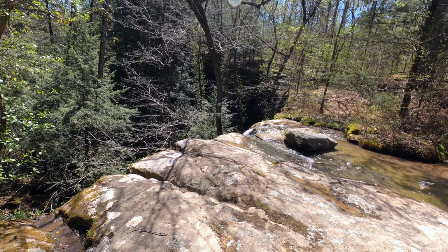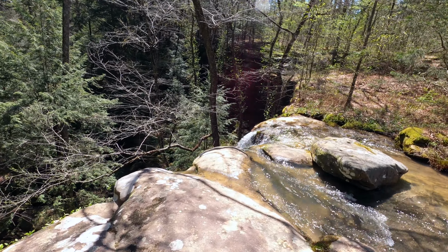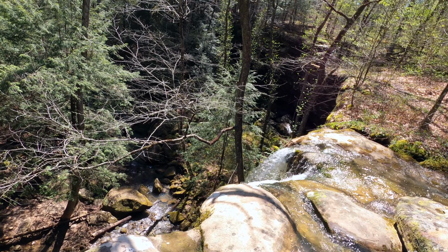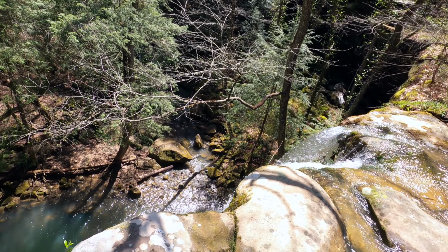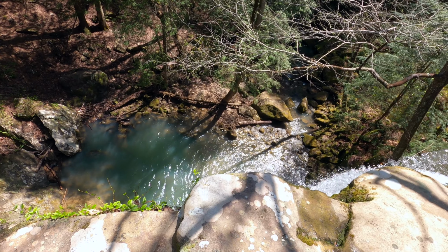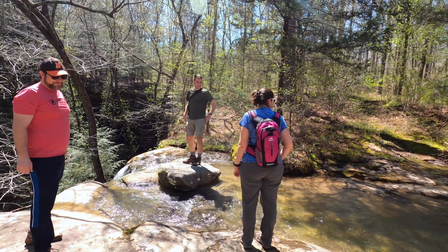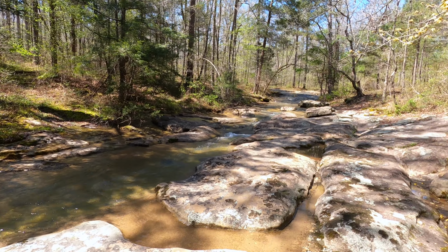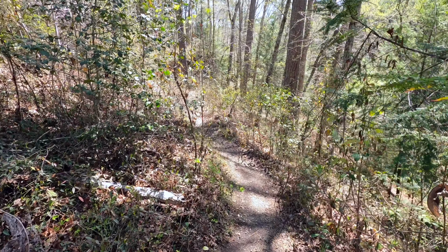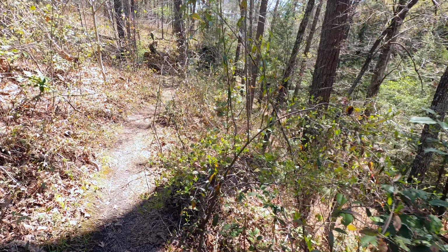Here the water goes over the edge. Watch your step, do not slip and fall. Very cool. All right, we are looking for the trail to the bottom. So let's see if we can find our way.